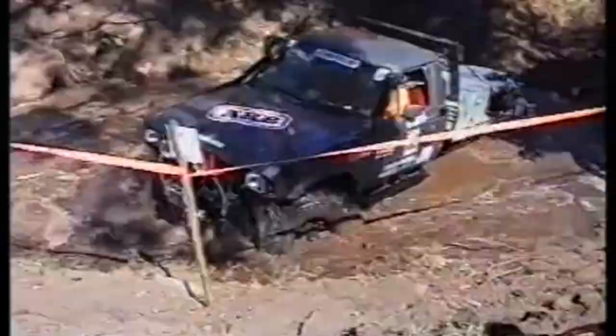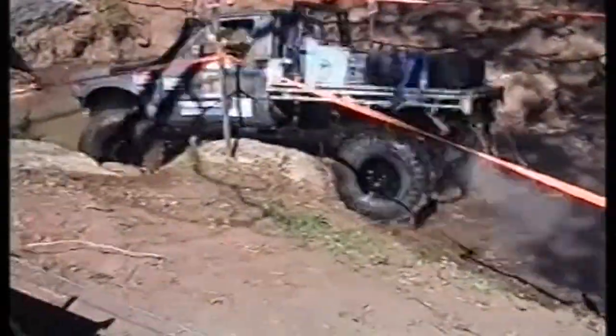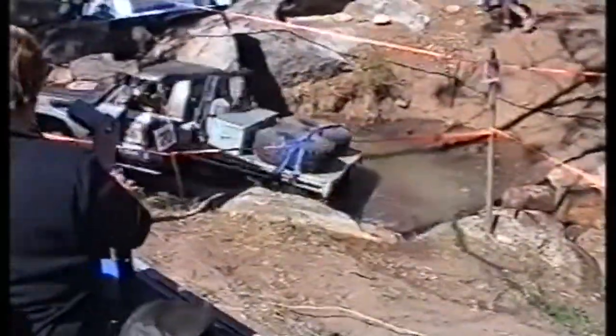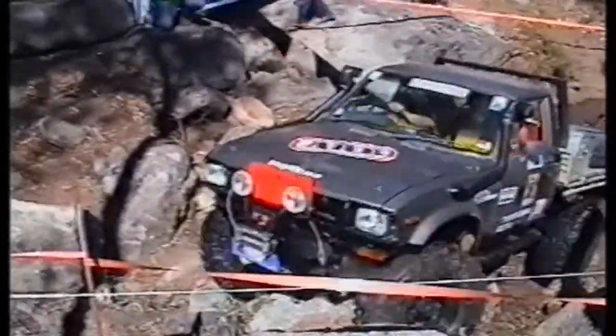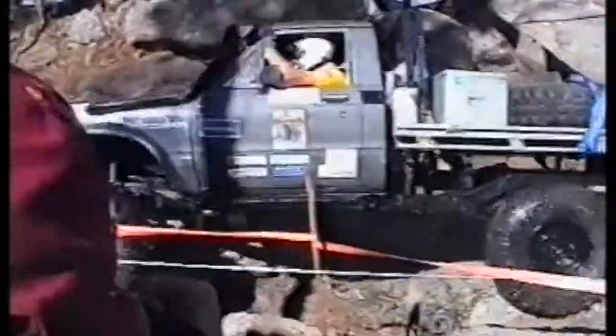This is the original Silver Bullet. It's an LN46 Hilux with a 2.2 diesel 4-speed. So we bought this truck back in 95. We toured around Australia in it for a couple of years, and in 1999 my first comp was the Howes Valley Jamboree.